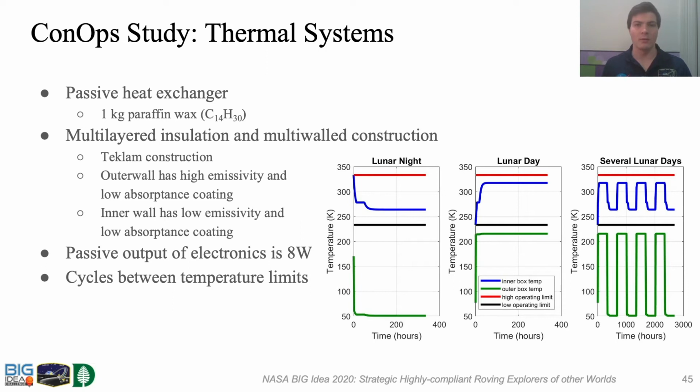Paraffin wax was selected for its low melting point and high heat diffusion at 230 kilojoules per kilogram. Our design utilizes a multi-layered insulation to limit the amount of heat transfer via conduction, shield the sensitive equipment from solar radiation, and limit the amount of heat radiated away by the system. Assuming that the electronics dissipate 8 watts of power as heat when being used, the computational model indicates that the electronics perpetually remain within their operating temperature range of -40 to 60 degrees Celsius.